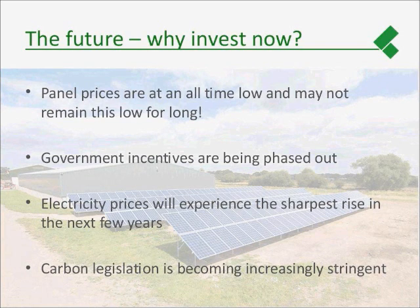As power prices increase, that will be less of an issue, because probably in around about 5-6 years' time, power will be significantly expensive and solar systems will continue to come down in price, and therefore it will be cheaper to buy solar power than it will be to buy grid power. And that's partially down to the fact that electricity prices will continue to rise significantly over the next number of years. And also carbon legislation. At some point, we're sure that carbon legislation will lead to a carbon tax.